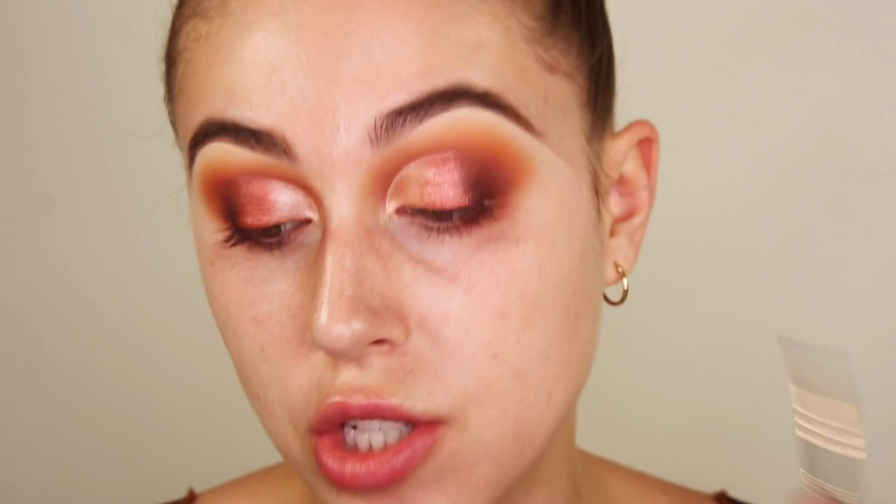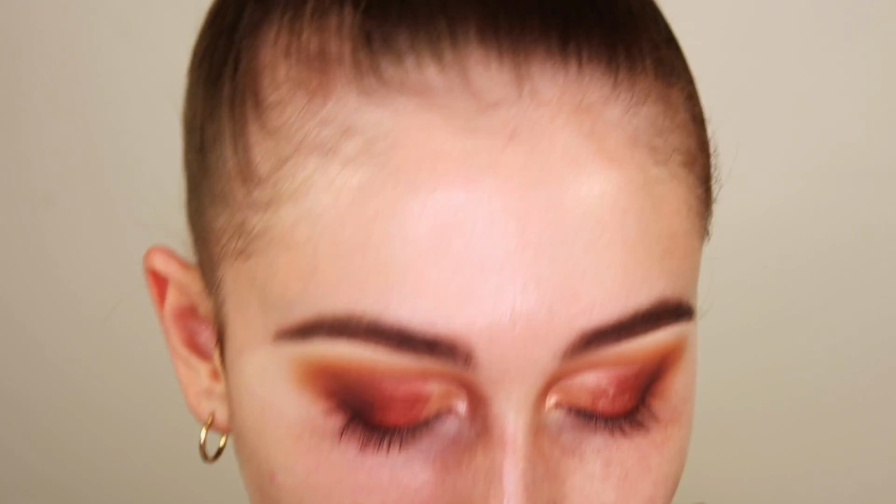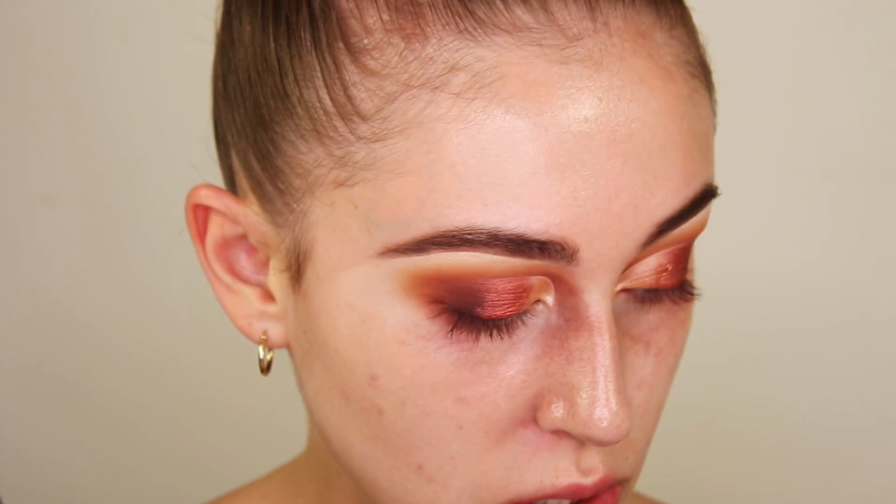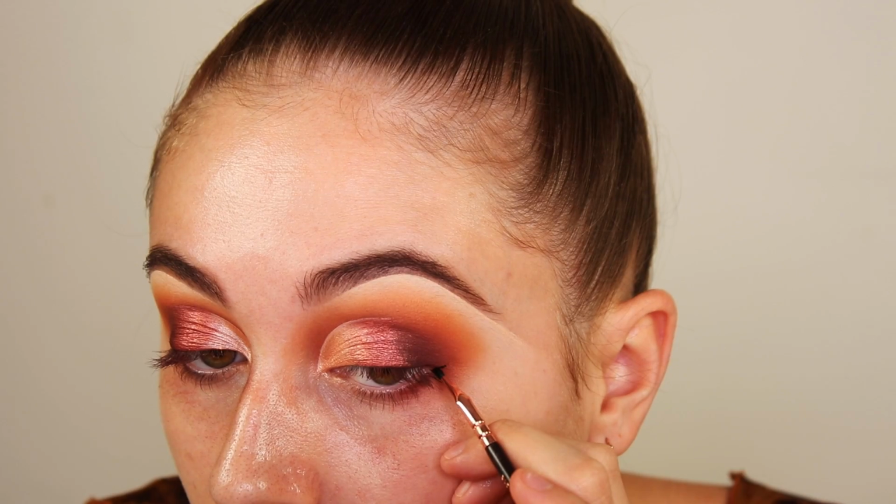Now to create the wing, I'm going to grab the Inglot Gel Liner in number 77, and I'm going to take my favourite eyeliner brush, you guys. This is the best brush ever, the Zoeva Fine Liner Brush. It's got one of those weird, broken handles. I never understood these things until I used it, and I was like, oh my god, these are the best things ever. It's such a good brush, and it makes the process a little bit easier. I think that eyeliner is always going to be one of those things that's really difficult, so this makes it a little bit easier, so I definitely love this brush.